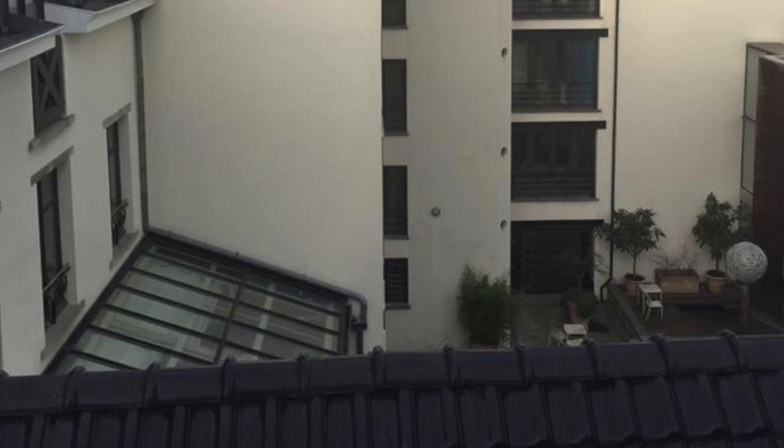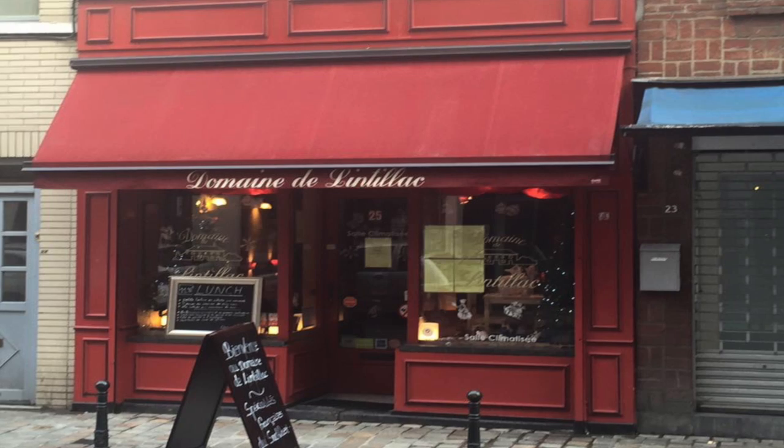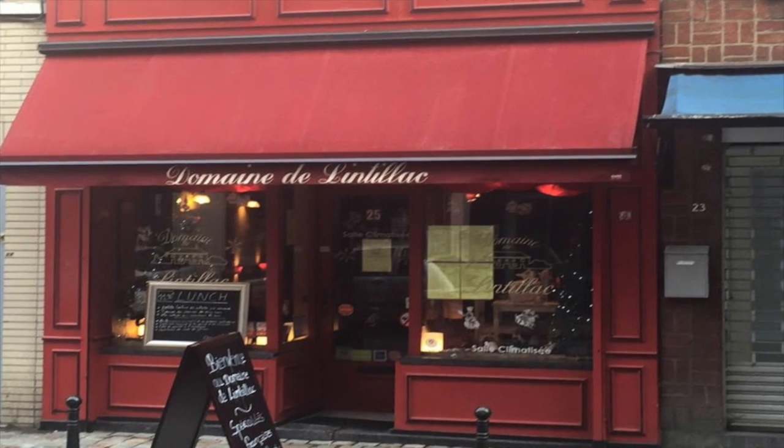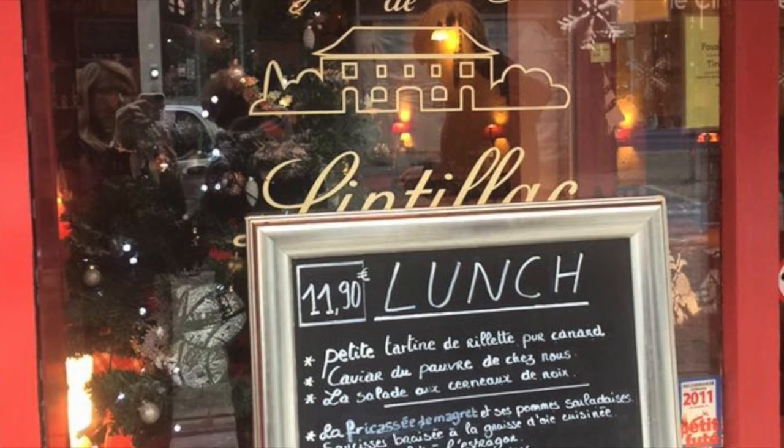We have to say that we were a little spooked in Brussels. It was very busy at night, and this was only about a month after the terrorist attacks in Paris, so that was a bit spooky, but it was okay. We felt safe most of the time.